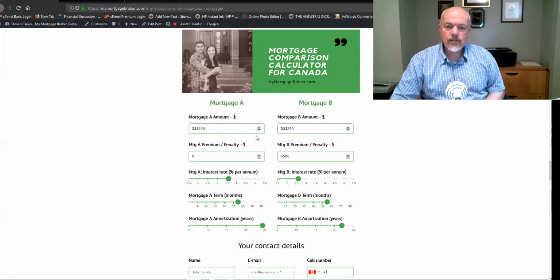Here, what I'd like to do is just show a couple of client examples so that you can see how it works, and then you can use it yourself. So this client has set up a mortgage earlier on in the year, about 6 months ago. The mortgage was set up for about $540,000 at the time, and today the balance is around $533,000. And so on the left-hand side, I put the information that's related to the mortgage today.